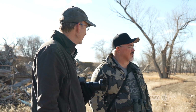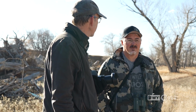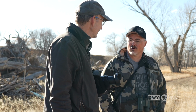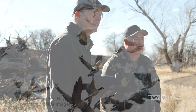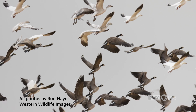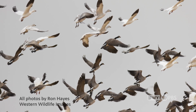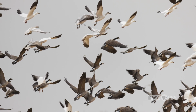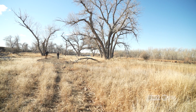Large birds typically take off into the wind so they can gain elevation faster, and then they'll turn and use the wind to come back. We've got cornfields up behind us, so they may come up here and feed once more before they go to a roosting spot. So we may get lucky. Snow geese in particular, when they take off, they'll almost tornado, especially when they're getting ready to leave and go south further. They'll spiral in a big group, gain elevation. We're going to go right at that tree, try to keep the tree between us and them.